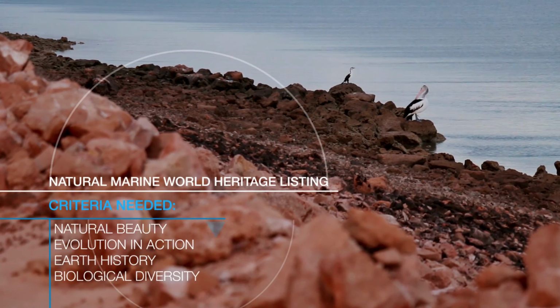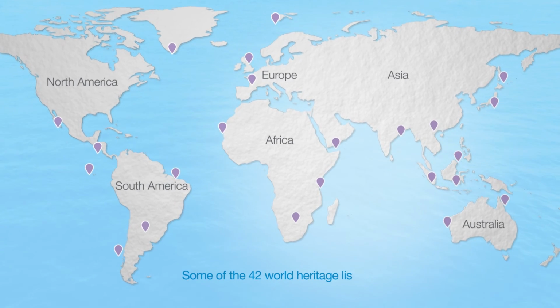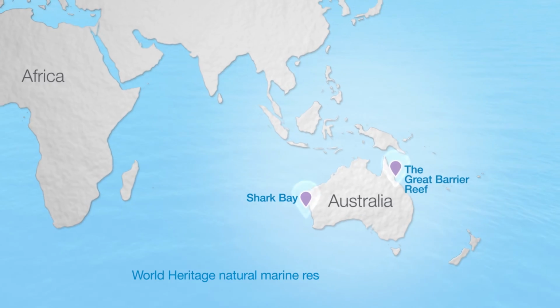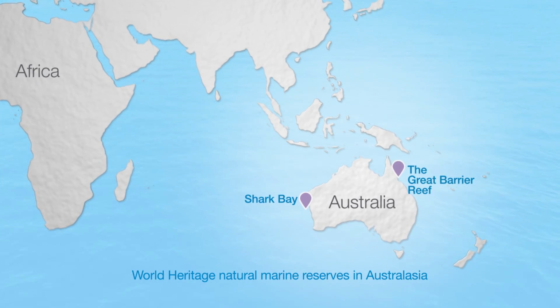For World Heritage listing, a natural marine environment must meet at least one of 4 criteria. 42 such regions are scattered around the globe, but a far smaller number meet all 4 criteria, and only 2 in the whole of Australasia. No wonder this salt is so special.